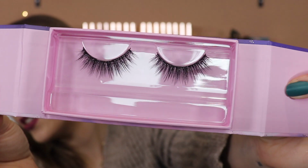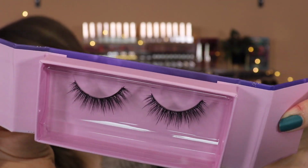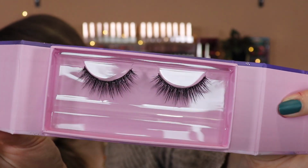So I picked up 2 boxes of the Lunar Beauty Stella lashes. I will show you what they look like. They just look like this, really, really pretty, really fluffy, just like full rounded lashes. The sort of lashes for me that I feel like are just easy to pop on. I've currently got some eyeliner ones on, I'm not gonna lie.